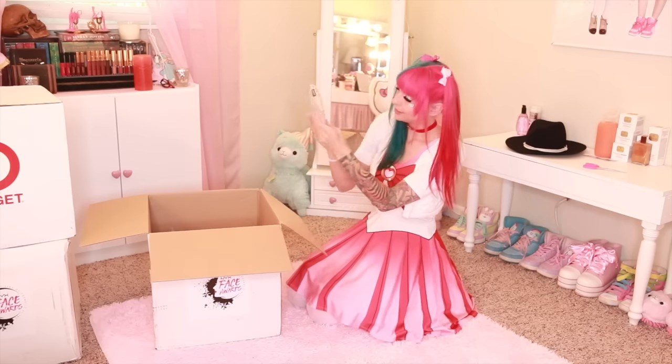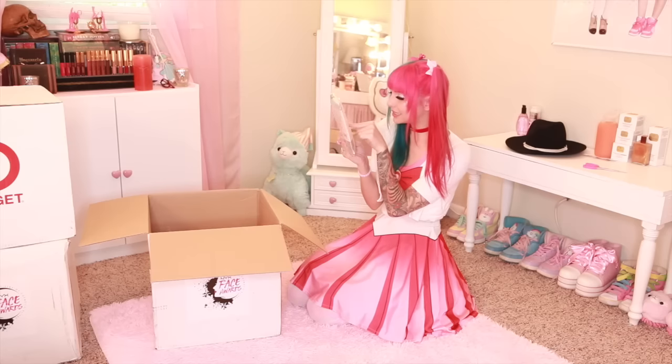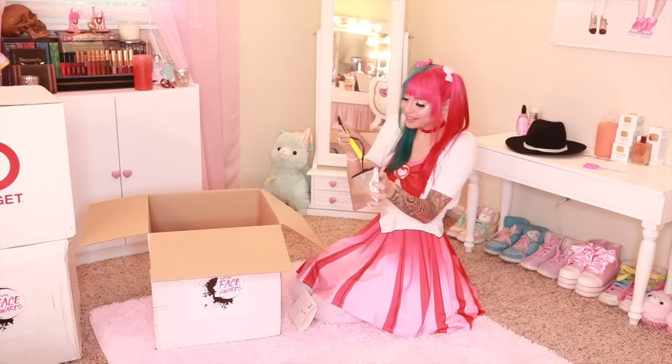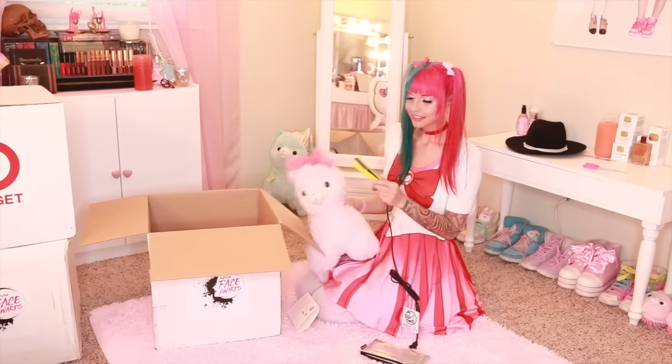Body Shop. Now we have, what is this? Oh, this is from Eva NYC. We have a Mini Max Heat Titan Styling Iron. Is there a straightener in this tiny bag? It's so cute. It's like a little baby. Aww. This is like alpaca-sized hair straightener.